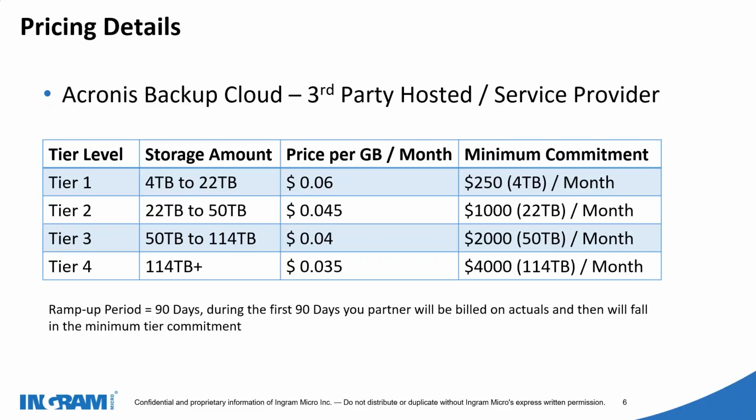It's your choice, but your total billing will be looked at as a slab, which means you are naturally going to increase the storage consumption as a single partner the more customers you add onto the backup solution. Now let me make some clarifications here on the minimum commitment. This is basically the minimum commitment you give for getting started with this. So it's about $250, and for that you get to back up 4 terabytes, and this $250 is per month.